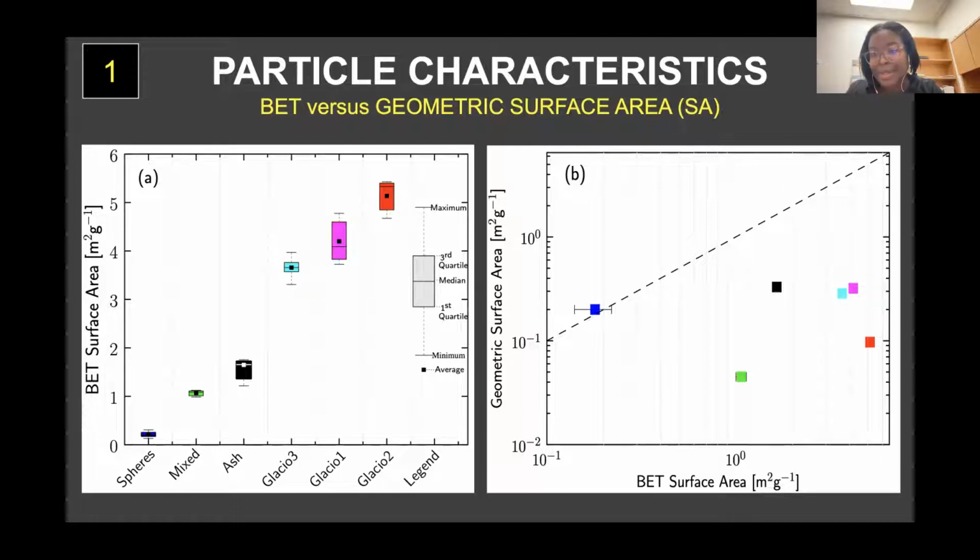We went further to calculate the geometric surface areas, and we plotted that against the measured bed surface areas. What we can see here is that the calculated geometric surface areas greatly underestimate the measured bed surface areas for all Icelandic samples. The dashed line in figure B shows the 1-to-1 ratio. And indeed, as expected, the glass spheres showed a good agreement between the calculated and the measured bed surface areas. This is an image that shows what the manufactured glass spheres look like.